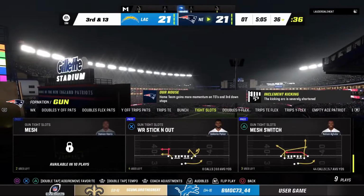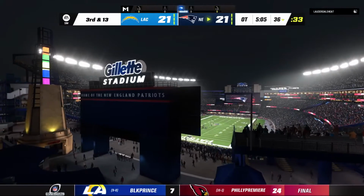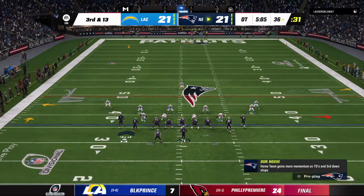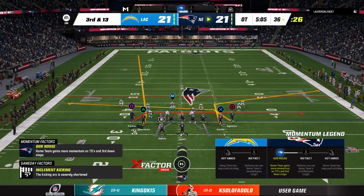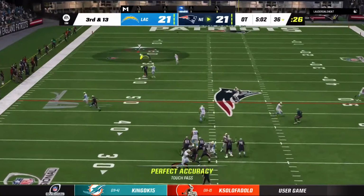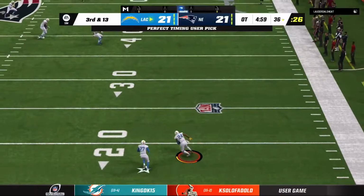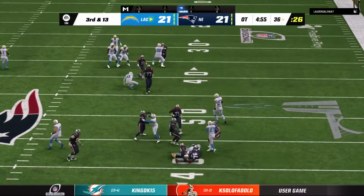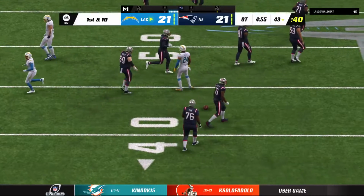Oh, that's good decision-making right there. Understood down and distance. Knew it wasn't third down, and he still had another opportunity to earn the first down. Good job throwing it away and avoiding an interception. Now on third and long, they'll look to throw. Try to lay one up deep. Oh, and it's intercepted. Picked off by Nasir Adderley. And the Chargers are going to have it with a chance to win the game here in overtime.